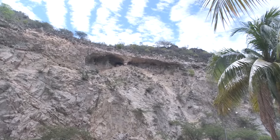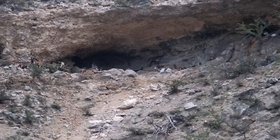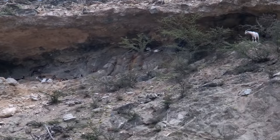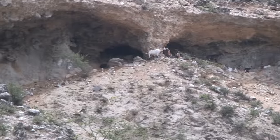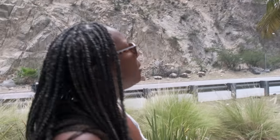All right, so here's something you definitely don't see every day. Goats. Billy goats, mountain goats, on the side of the mountain, man. Let me see if I can zoom in. Like that one right there. Hold on, let me see if I can get him. See, babe, he's moving. One right there. He's stretching now, but he was just walking across. Like, how do they just not fall off the side of that thing?